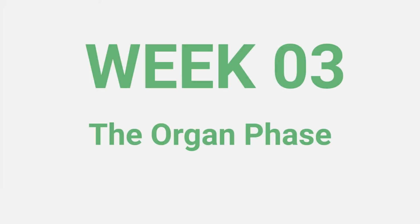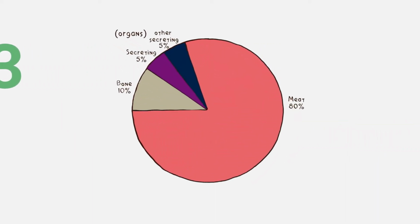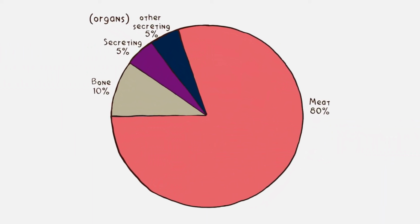Week 3, the organ phase. Carrey now introduces liver, kidney, and spleen to his bowl. This is now taking up 10% of his bowl as well.